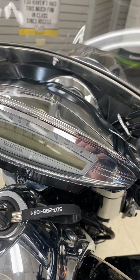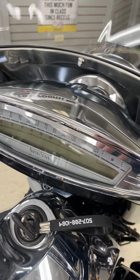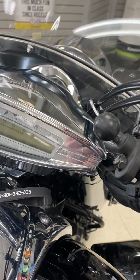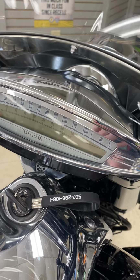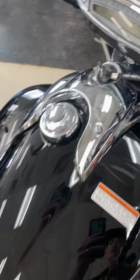Your cool retro dash here lets you know your speedometer, odometer, your fuel trip, a clock, as well as your fuel gauge and some other light indicators. You get a 5.3 gallon gas tank.